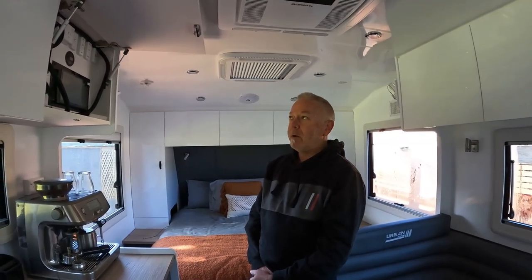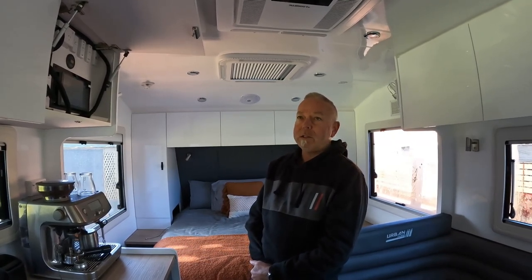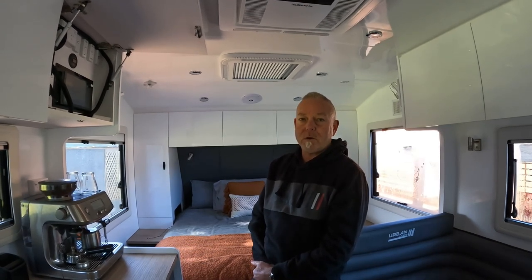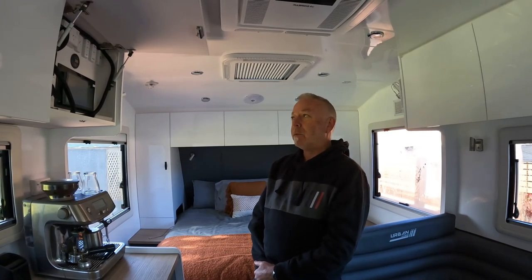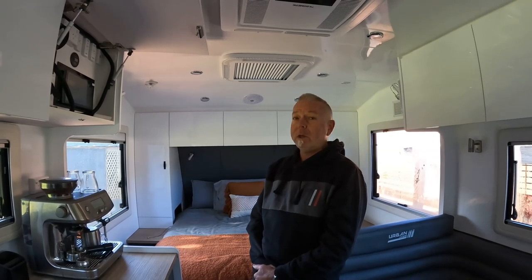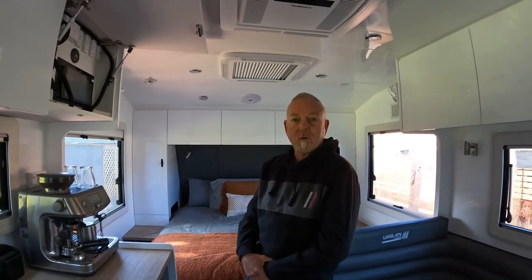Nick's complaining, so we've been putting the heater on before we go to bed for about half an hour, 40 minutes, sometimes an hour, and again in the morning for an hour or so, just to try and take the chill off the floor. It's like standing on an ice block. It has been overcast the last few days. Today's been really good. Well, so far, it's 10 o'clock and the sun's out, hence why it was so cold this morning.